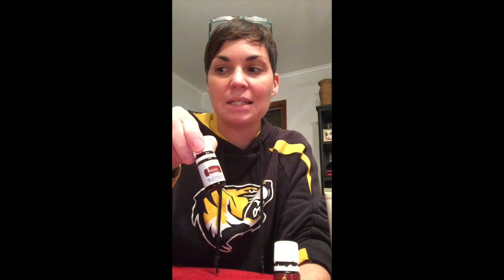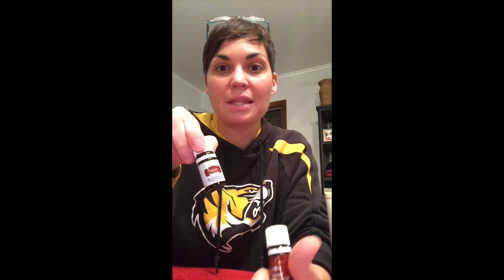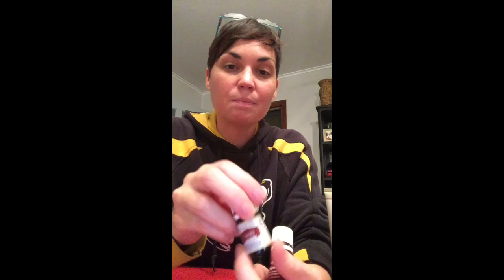In the winter time, we want to support that immune system even stronger. I could put this in a capsule. I could take this for protection, for boosting that immune system through the winter. I could add it to some water and gargle it. And actually, that can be a little strong.